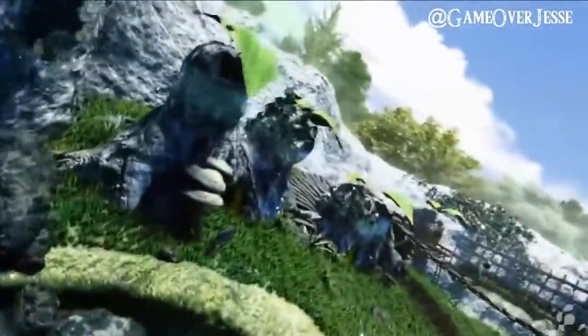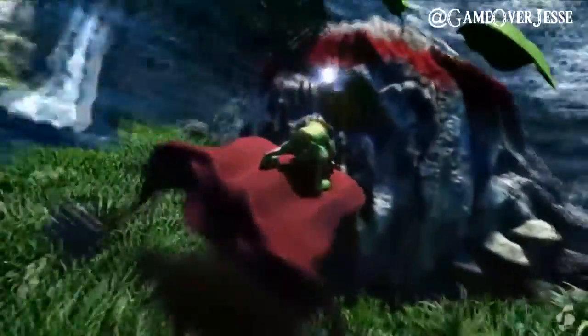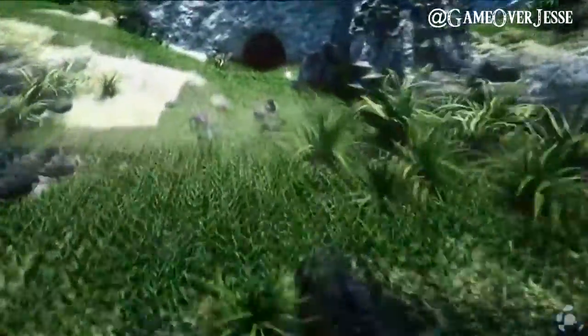Something to note is that the Nintendo 64 version of Ocarina of Time and Majora's Mask was only 240p. The Collector's Edition actually improved the resolution of the game to 480p. No, this doesn't mean it had more polygons or better textures. It was the exact same game, but just much more crisp.